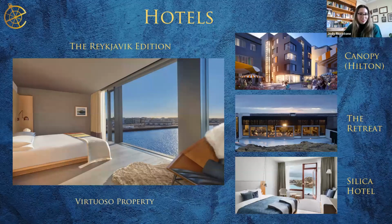So hotels that we love here. The only Virtuoso property in the whole country is here, and that's the Edition. It's got a great rooftop bar. It's got great water views. It's definitely, for the city center, going to be the luxury option.